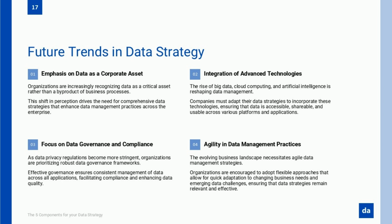This framework ensures that your data flows smoothly across your organization, remains accessible to the right people, and is leveraged effectively for decision-making. Skipping or neglecting any of these components can lead to inefficiencies, inconsistencies, and ultimately missed opportunities. Even the best framework won't work in a silo. A successful data strategy depends on collaboration across teams, departments, and leadership.